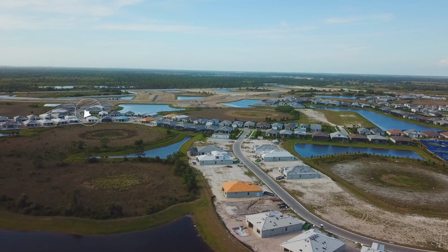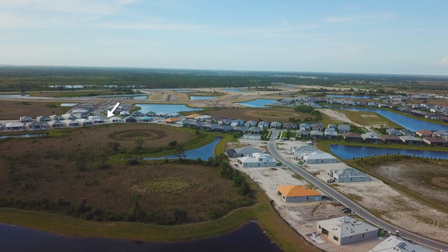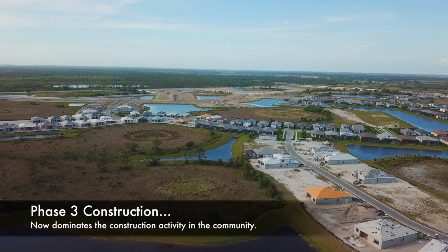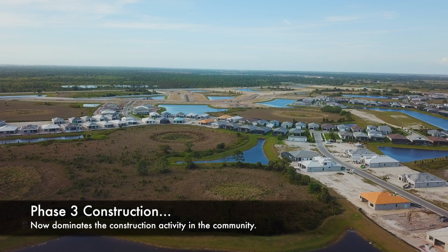Looking up closer, we see more construction in Phase 3 along Talon Preserve Drive and Bald Cypress Way. This area in Phase 3 is probably the most active construction zone at the moment, as Phase 2 is nearing completion.